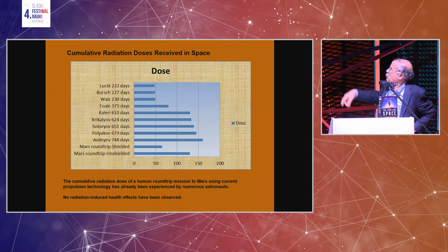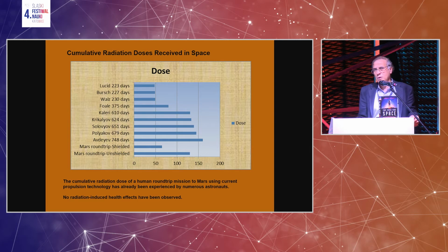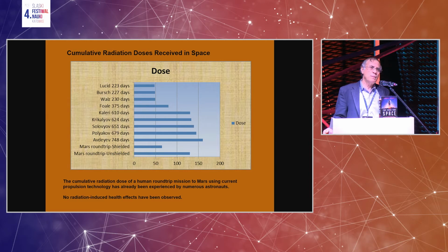These doses here are in rems, 100 rems to a sievert, which is the European unit. But anyway, what you're seeing is the radiation dose that could be expected on a round trip to Mars is between 0.5 and 1 sievert. And in fact, a variety of astronauts and cosmonauts have already gotten that radiation dose on the space station, and there have been no radiological casualties. In fact, a radiation dose of this magnitude represents about a 1% risk of getting cancer. And so it really is a modest portion of mission risk.